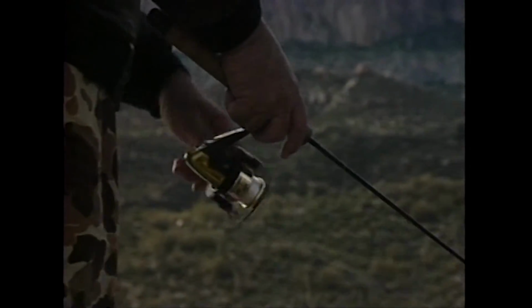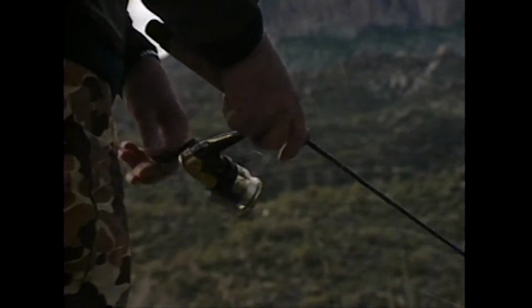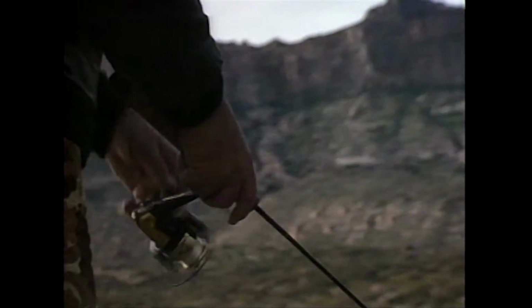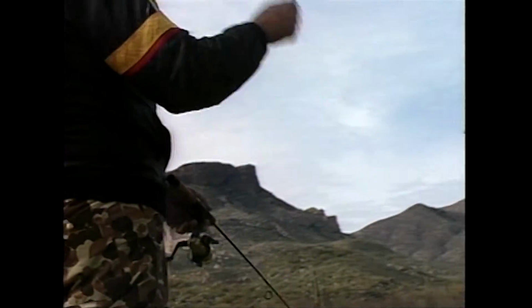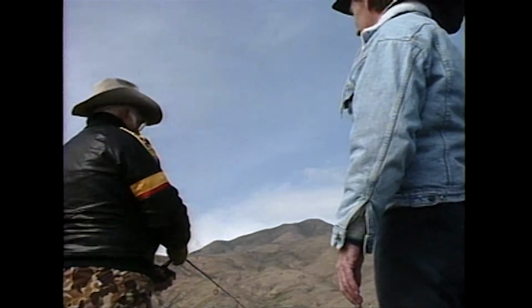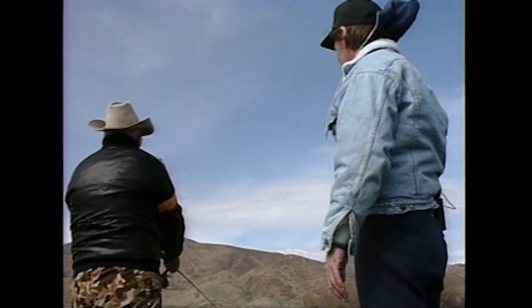In the summertime, you can be a little more active on it. But this time of year, just kind of slow her down, work it slow. And right now, it's not a big jerk on the lure. They just kind of grab it and come with you, and it'll feel like it's in the moss. And when it does, just crank it. So he'll be there.